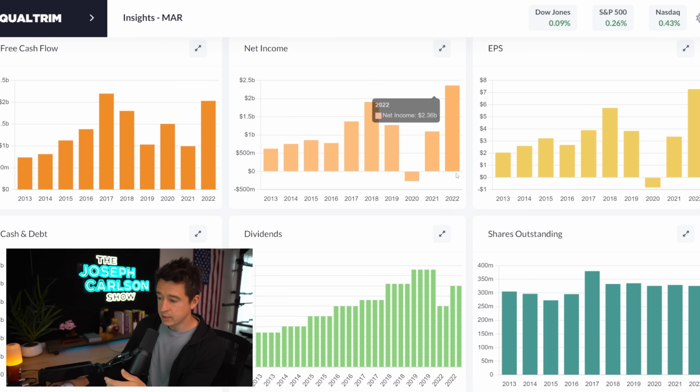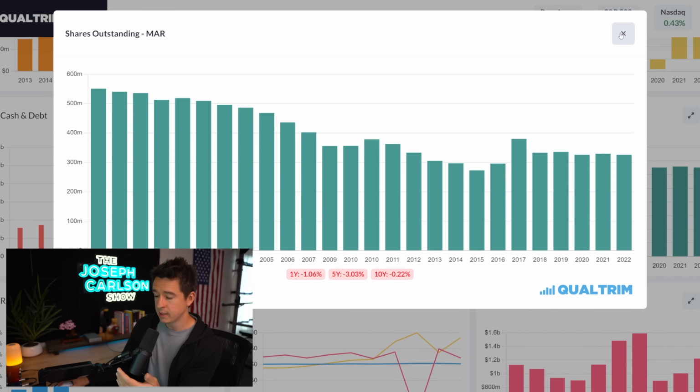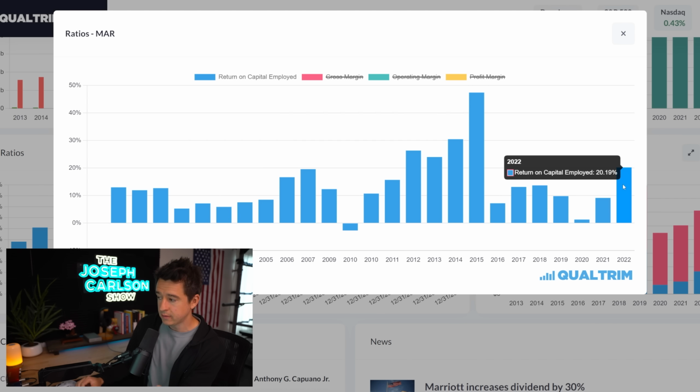And the adjusted free cash flow per share has been growing at a very steady rate. So I like the financials in terms of earnings and profitability. The shares outstanding are going down over time, which we like to see. The returns on capital employed last year were 20%. So they're increasing their ROCE.